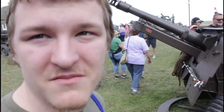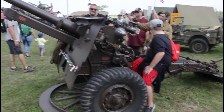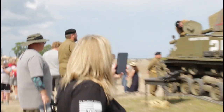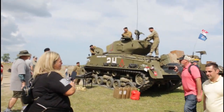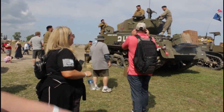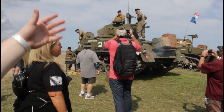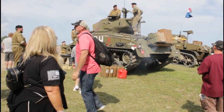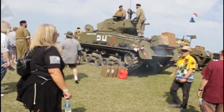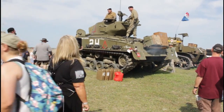Jace, thoughts? So I believe that's an Easy 8. A what? Easy 8, E8, so M4A3E8s. It's got the 76 millimeter with the improved turret to add room to mount the gun. It's got the flat angled front, and it's got HVSS suspension, horizontal volute suspension system.